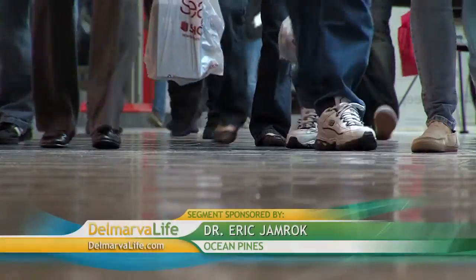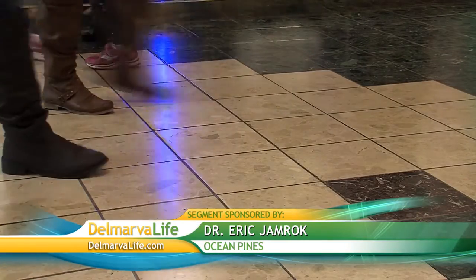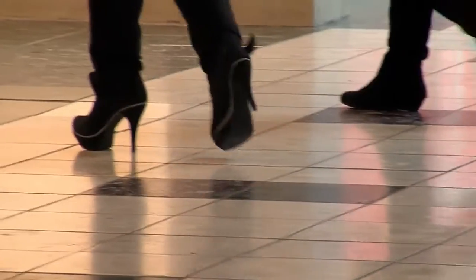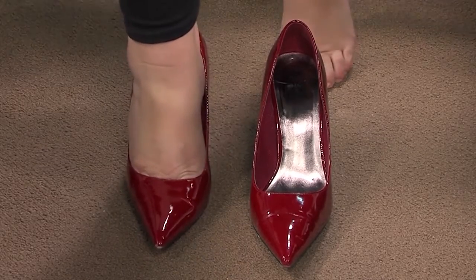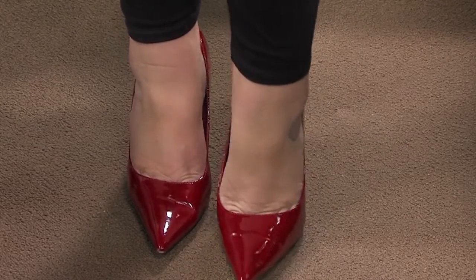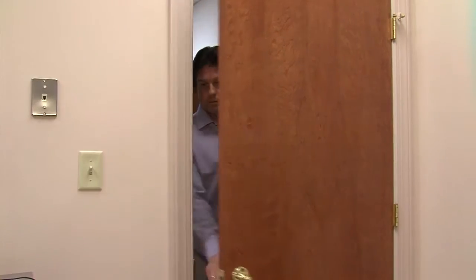Your feet really deserve a lot of credit. They carry all the weight, take a beating with every step we take, and a lot of us are not kind to them, especially women, because we love our high-heeled shoes. Well, I think it's terrible. I really do. I mean, it's an unnatural way to jam your feet in there. And nobody knows that better than Dr. Eric Jamrock. I'd say it comes down to really about 3 or 4 problems.